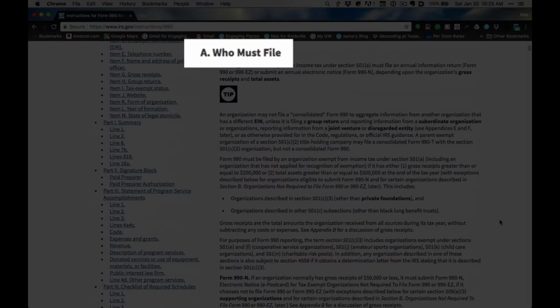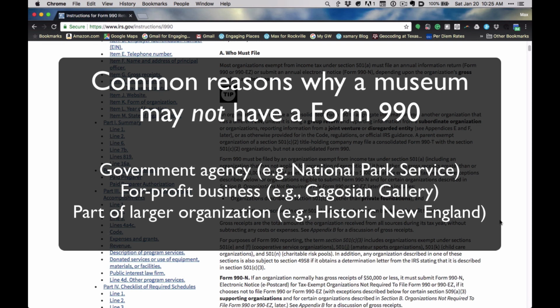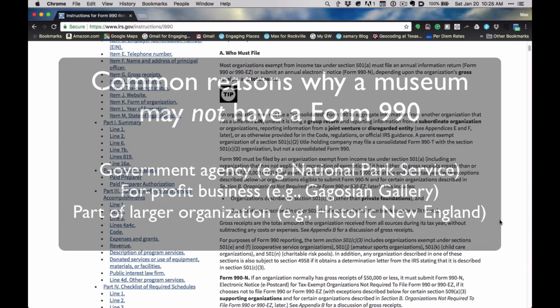Your museum may actually fall into a category that doesn't have to file, such as government agencies or for-profit organizations. Secondly, your museum may be part of a larger parent organization and their information is consolidated with others.